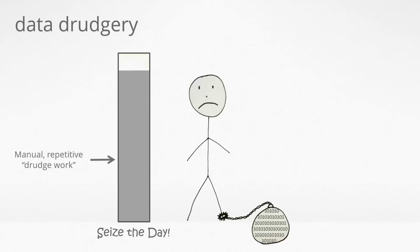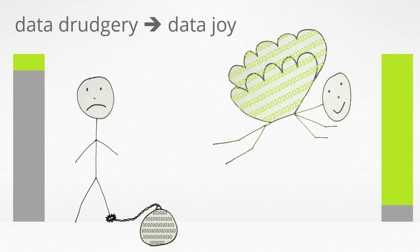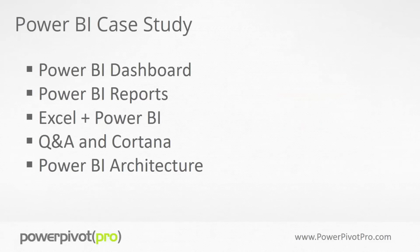Our goal at PowerPivot Pro has been to use Power BI to transform their lives, so they spend less time wrestling with data and more time doing real value-add activities. The work that they were hired to do, the work that they in fact enjoy doing. In essence, go from data drudgery to data joy. So we're going to walk you through the journey of one of our clients and talk about the elements we used to take them on that journey. So here is the content we'll cover, and let's go ahead and dive into the dashboard.